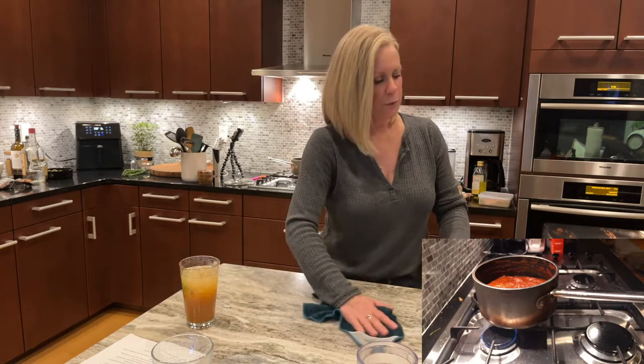It probably doesn't even need 5 more minutes, but I want to just keep my eye on it. The other one needs at least 5 more minutes, so that's kind of what you do. I always try to, when I'm checking quick breads, I go in 5-minute increments. Like I said, it smells so good.